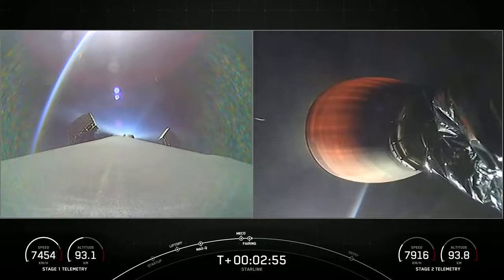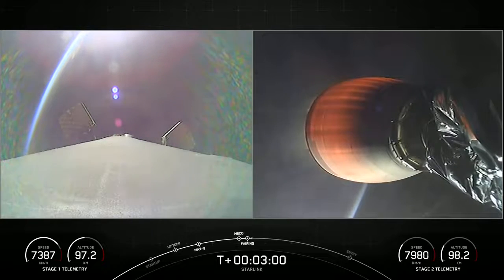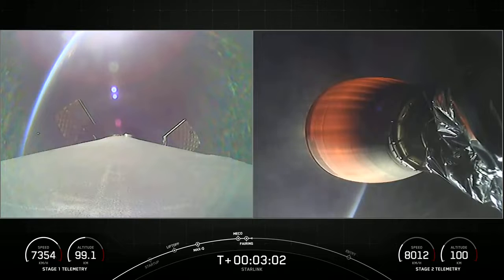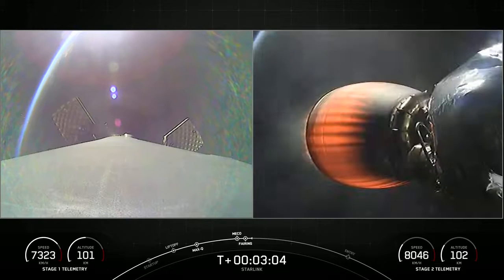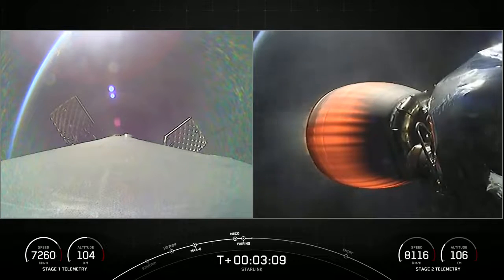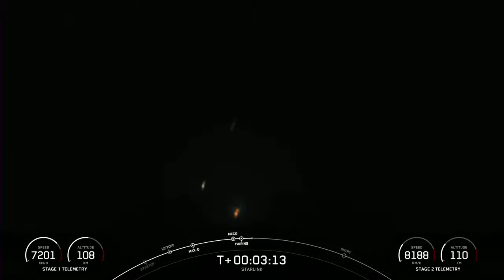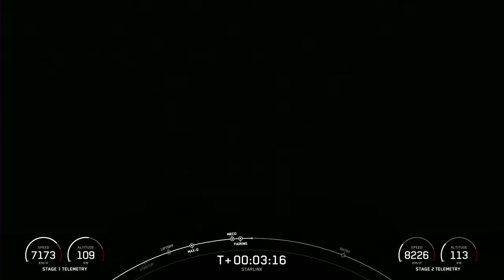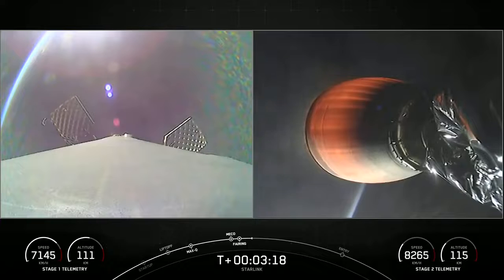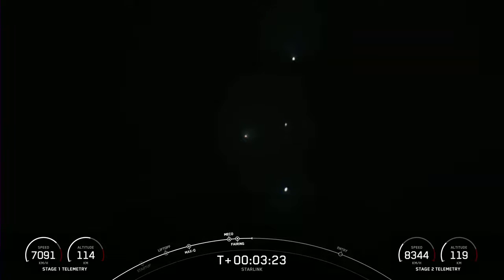You can see those fairing halves on the left-hand side of your screen, as well as the grid fins on the first stage deploying. Now we will be attempting to recover both of those fairing halves. Both of them are flying for their 5th and 4th flights. We just had a glimpse there of the sun reflecting off those fairing halves. There you can see the fairing halves reflecting some sunlight as we're heading up to orbit.